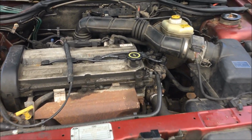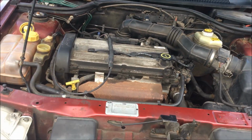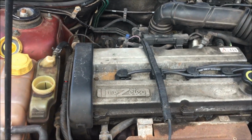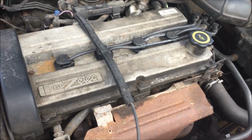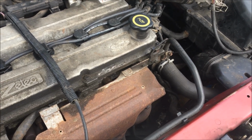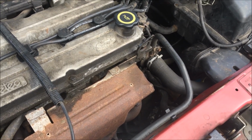Okay guys, steering rack's on. It's ready to go get tracked up now. So just a quick summary of what I've been up to. I hit the pothole before Christmas, and yeah, it shook the car to pieces really.